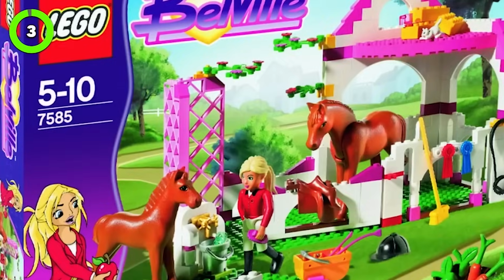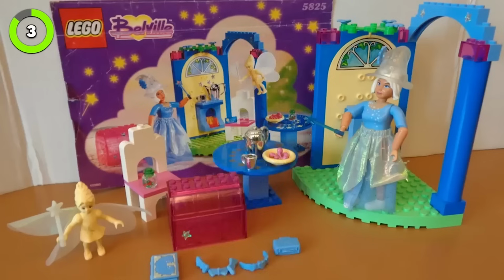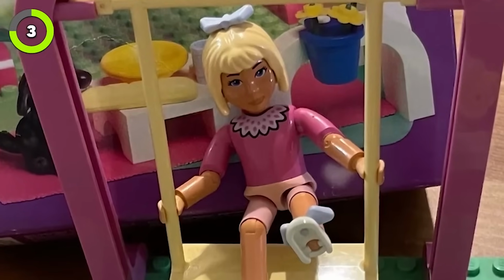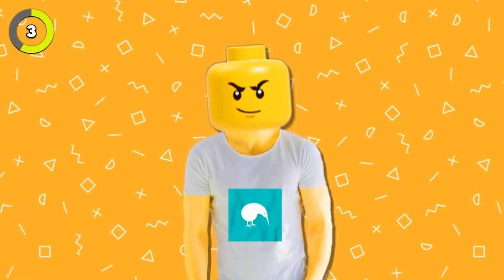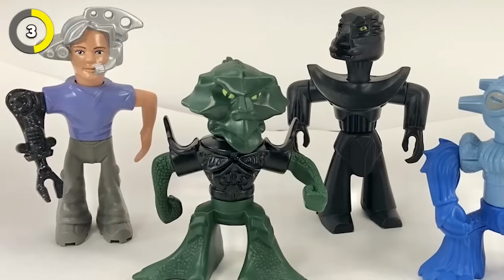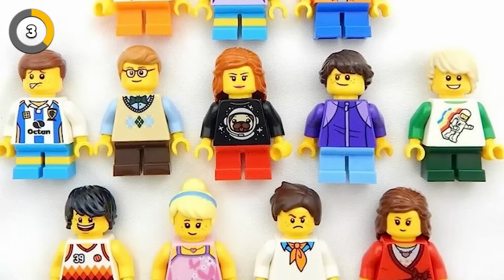Number 3, Belleville. Since 2012, LEGO has made a bunch of LEGO Friends sets to appeal to younger girls. But I bet you didn't know the complete disaster that caused this. Well, take a look at Belleville, the massively successful line of sets that LEGO sold between 1994 and 2009. These featured the exclusive Belleville minifigures, which, just like the Galador minifigures, look absolutely nothing like the LEGO minifigures today.